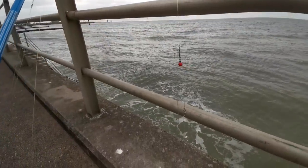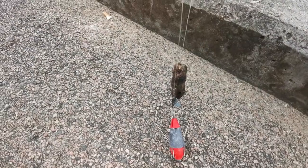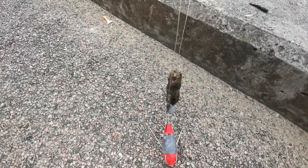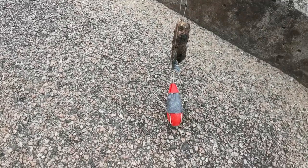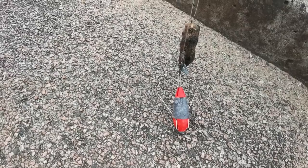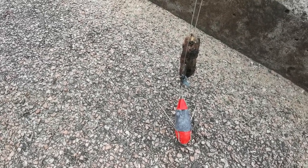This has got a putty rig on it, single hook, and then on there is my used bait mix in armour mesh. I've got a 170 gripper, which I mean, this could be asking for trouble with the gripper on out there. It is quite rough ground. We'll just see how it goes.